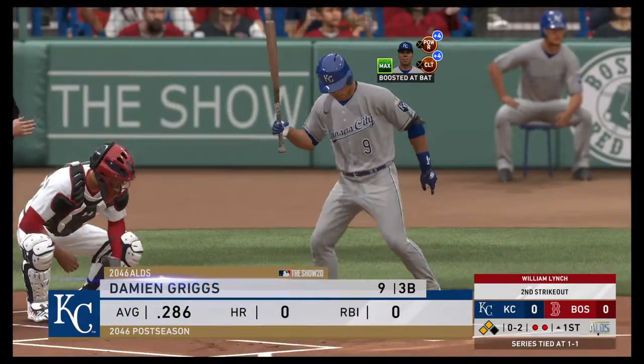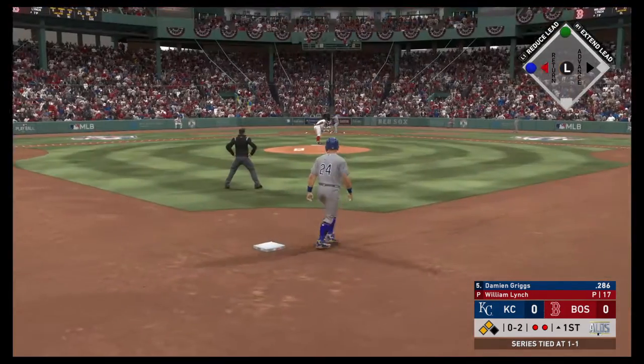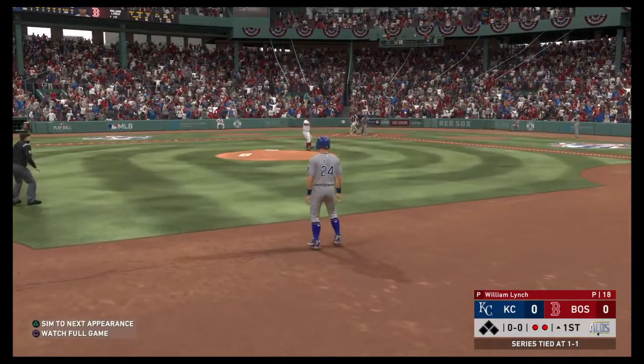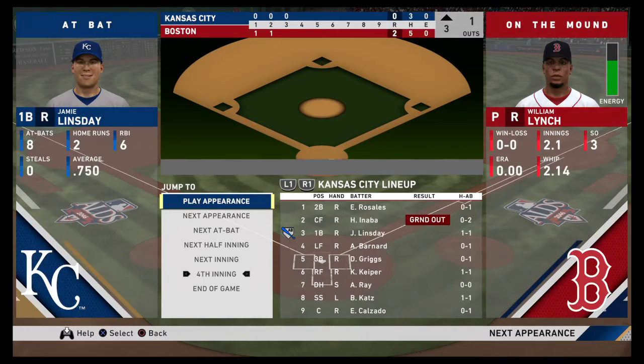So it was a strikeout looking there. Andy Barnard is the second out of the opening frame. Second and third, 2 away. And he's down on strikes, so they get 2 men into scoring position, but that's as far as it goes. Dang it. We can't be blowing those opportunities.